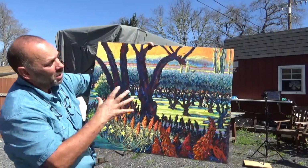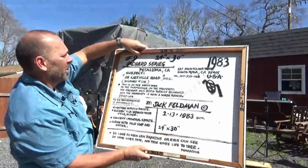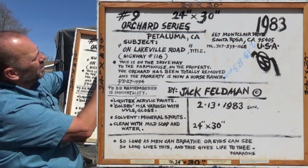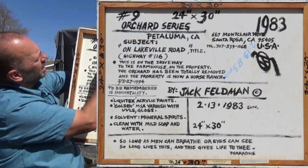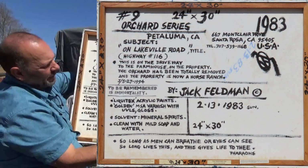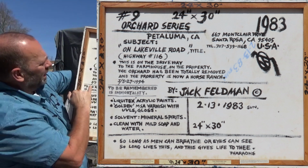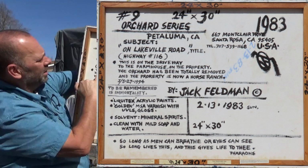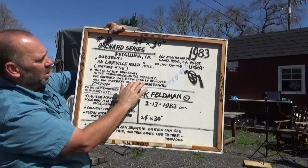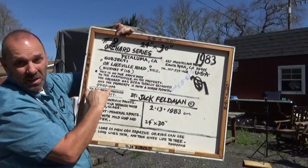So in our neighborhood, which is this same neighborhood, this is down Petaluma on Lakeville Road, Highway 116, Lakeville Road, titled Petaluma, Orchard Series number 9. Dad was living on Montclair in Santa Rosa at the time, so he did it on Sunday. This is on the driveway to the farmhouse on the property. The orchard has been totally removed, and the property is now a horse ranch as of 1994.